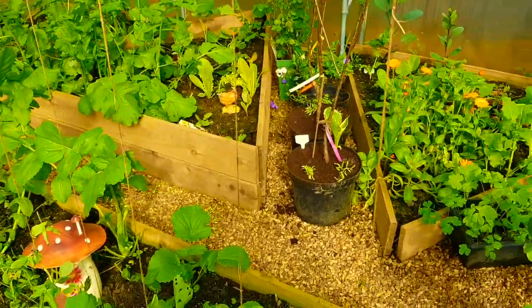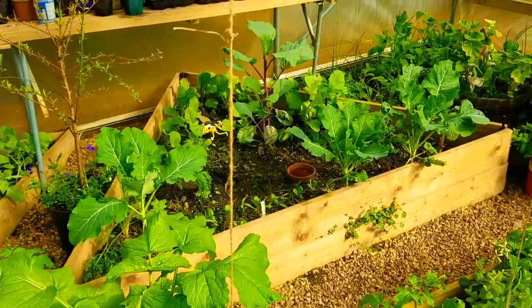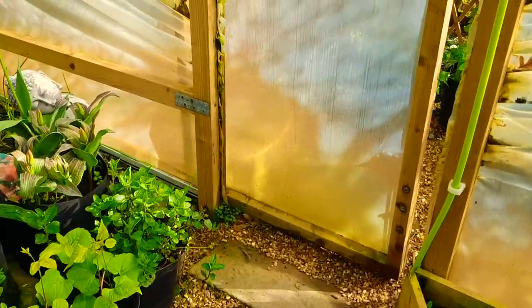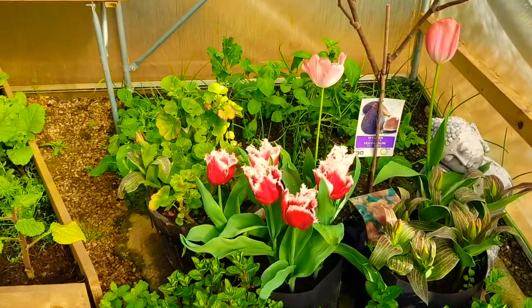And then what I normally do, God, it's really hot in here now. The sun's shining in here. One minute was really cold, now it's really hot. Can't win with this weather these days.